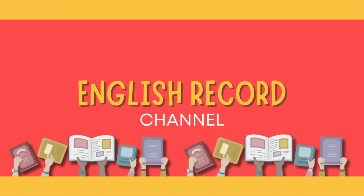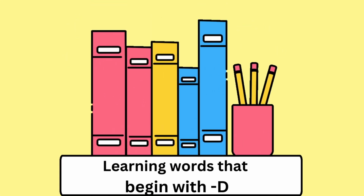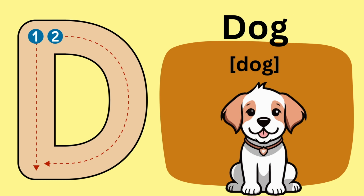And today on English Record, we will be looking at words that begin with the letter D. And these are simple words that your child can identify to help them better their vocabulary. Let's get started. Dog.